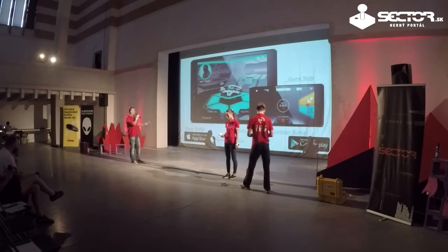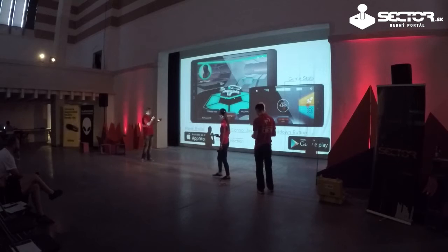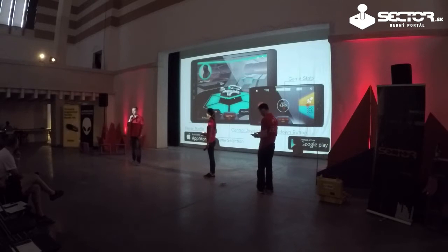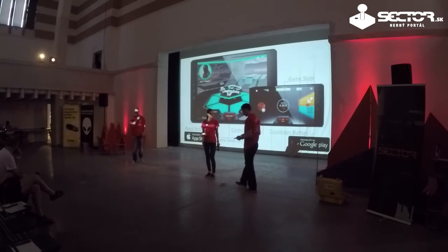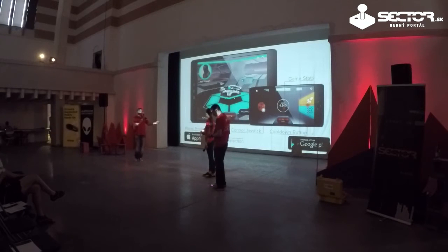Here you can see the screen of the menu. This is your player, where you can change your colors, or where you can reach some score and so on. And this is the hangar, where you can connect your new drone. And on the right screen you can see the control screen of your drone.